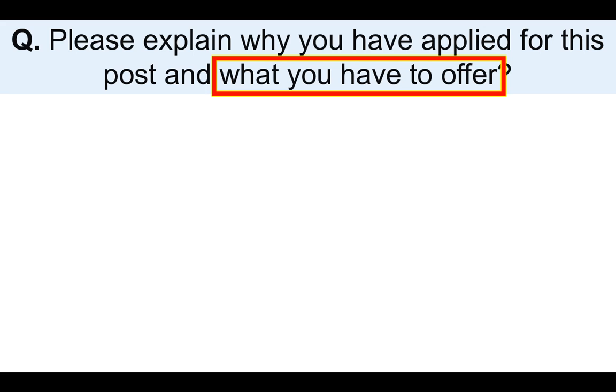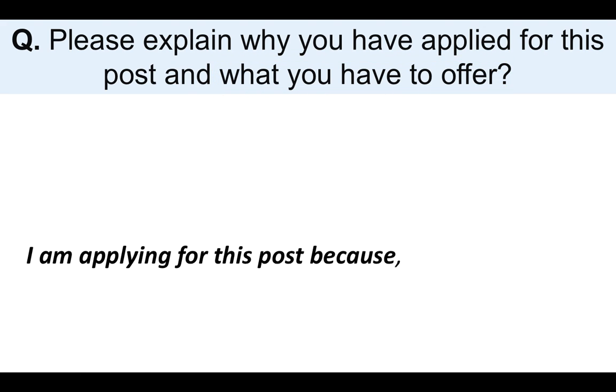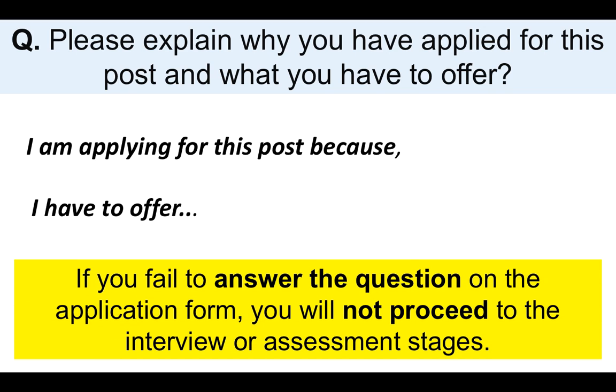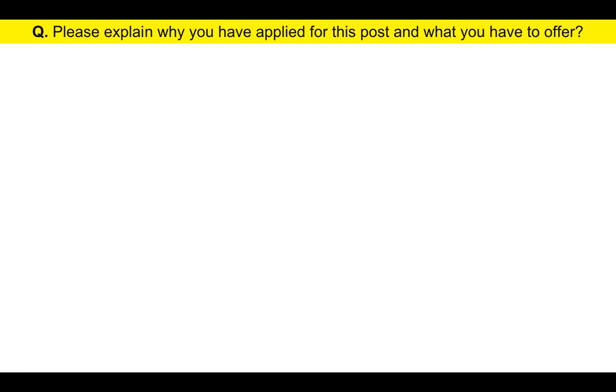So when we give them our answer, we have to divide it up into 2 parts. We have to say, I am applying for this post because, and then give the reasons why, and then move on to say what we have to offer. And I will give you an example answer that's been successful in the past in a second. But if you fail to answer the application form question, you will not proceed to the next stages. And this is why a lot of people fail their application forms, because they don't follow instructions and they don't actually answer the question. So this is my suggested answer for the application form question.